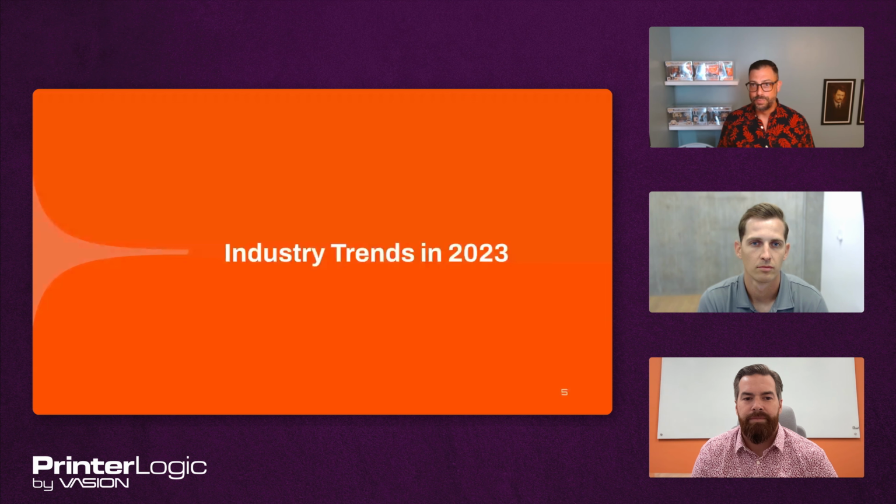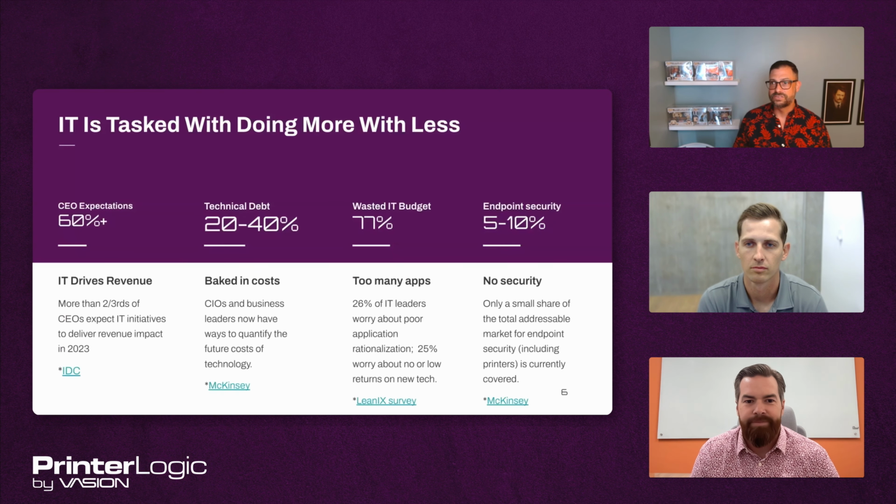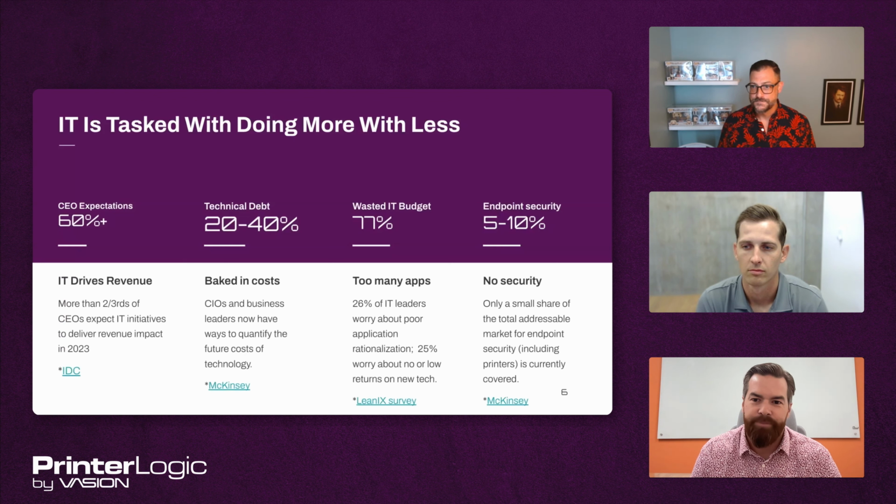Industry trends. Ben, why don't you kick us off and start with some of the industry trends that we've been seeing and hearing about through 2023 so far? Absolutely. Would love to.